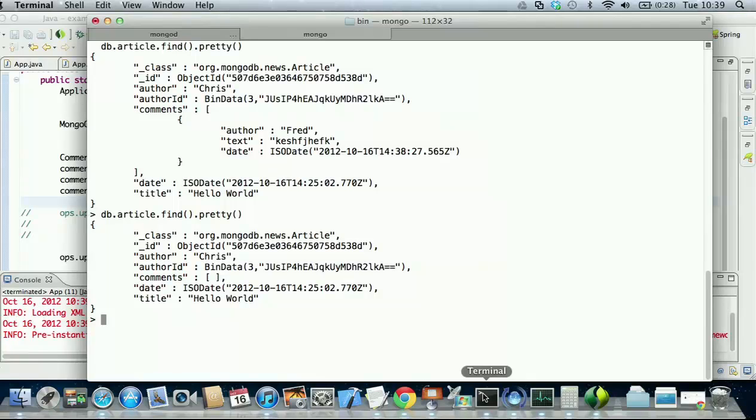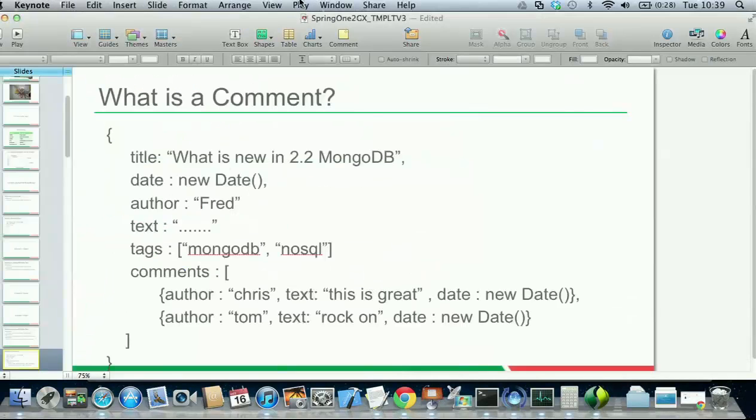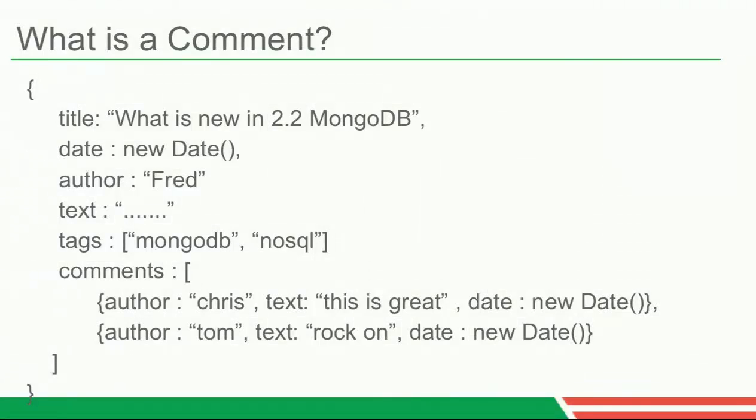Now I could also have done a query and said, find me all articles that Fred has commented on. So you can do queries where it says comments.author is Fred. You could do that. Okay, so you can push and pop things onto an array. It's kind of interesting. You can use positional things to do that sort of stuff.